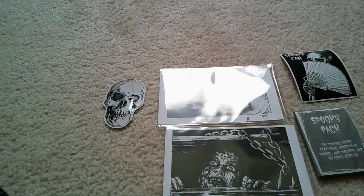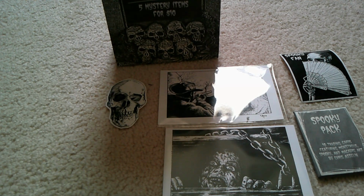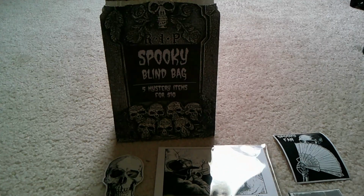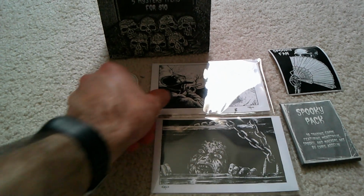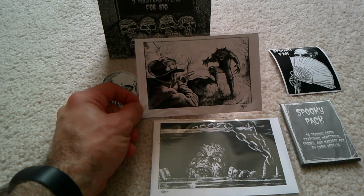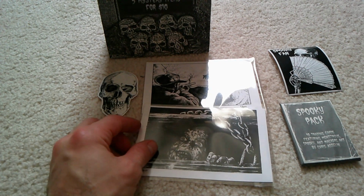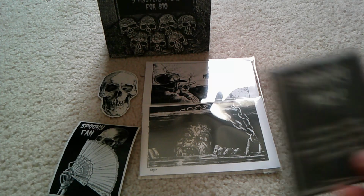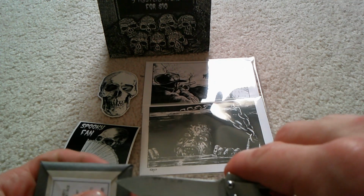Alright, so yeah, that is the spooky blind bag. You can kind of see, I got 2 postcards. This one's kind of like a Wolfman motif. I think this is The Exorcist. Some spooky stickers right here, and then this spooky pack of cards. So let's open this up and see.